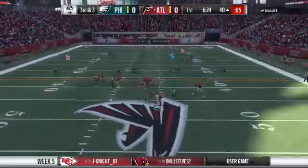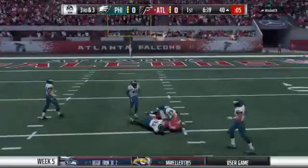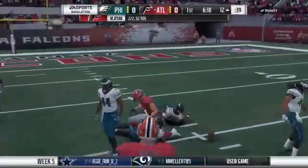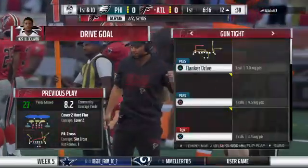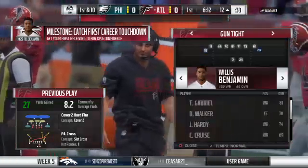Off the play fake to Freeman. It's Ryan. And it's complete. Hooper. And he gets this one all the way down inside the 15, just shy of the 10. A very solid gain of 27.